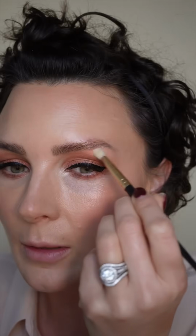To be fair, I could have used my eyeshadow on the cheek as well, so you don't have to have the blush as well. You can do exactly the same with the eyeshadow. I'm going to take this Enlightened highlighter and I just want to take that in here and just brush it through the socket bone, just an equal bit.